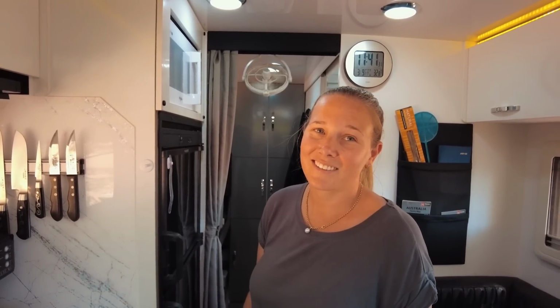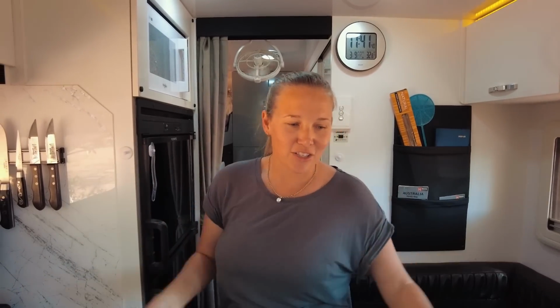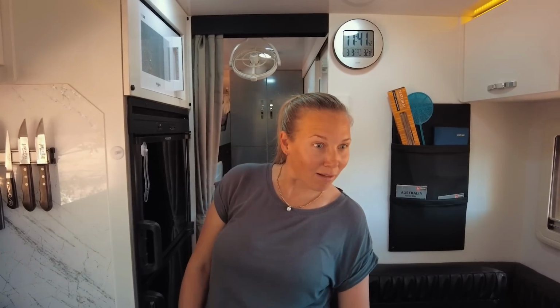It separates half the caravan, and you can literally have the kids down there doing their own thing, and you can be in here. We don't use it during the day, it's at night when they're sleeping. So if you're getting changed, rather than nosy eyes wondering what's going on out there, a curtain changes that.